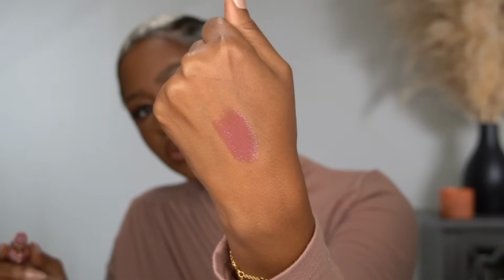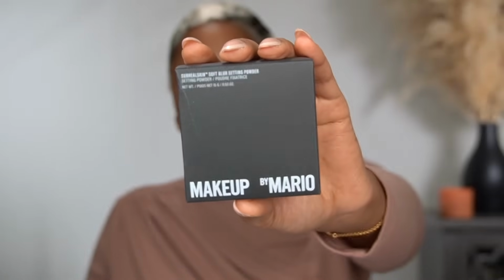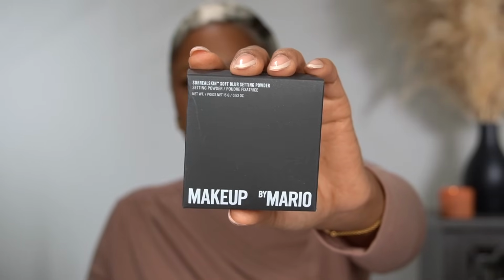This would have actually been really nice for today's makeup look. Love these. This one's going right in my purse. So Makeup by Mario has launched new loose setting powders. I was super excited to try this out because I've seen a couple people use it already and they raved about it. They said it was great, and their skin did look great after using it. It launched in 7 different colors, you guys.